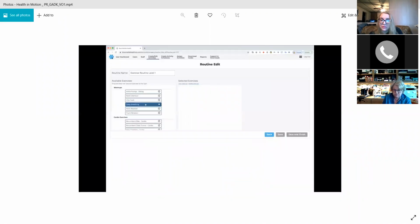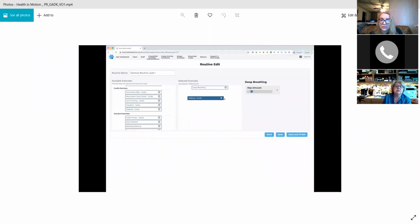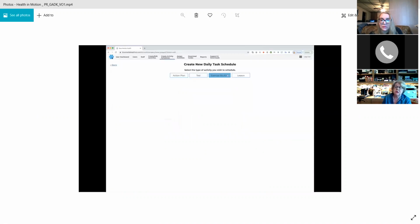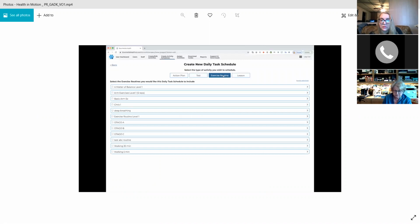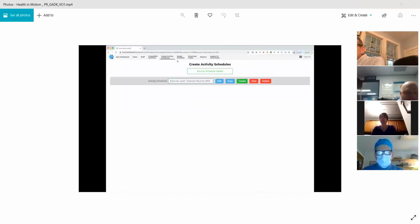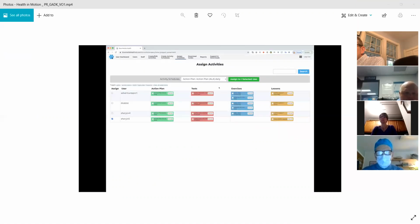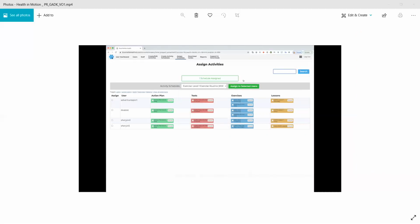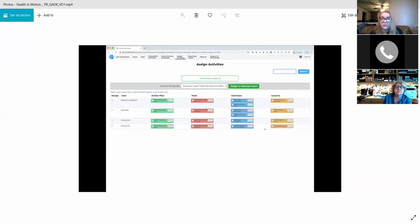Use the simple drag and drop interface to select the exercises, then adjust the parameters for a personalized program. Next, create the home program schedule. Simply select the program and choose the days you want your client to complete the program. And finally, assign the exercise program to your client's account. You can also use this same process to create, schedule, and assign tests, action plans, and lessons.